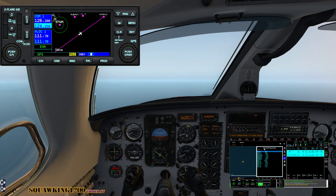Cessna 12 Bravo contact Portland approach on 120.4. Enjoy. Approach on 120.4 Cessna 12 Bravo. Cessna 12 Bravo, level at 4,500. Wow, I'm not hearing any of that.